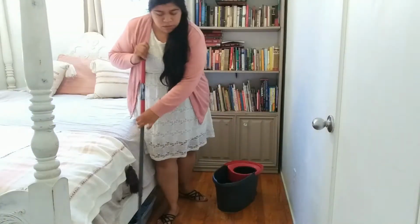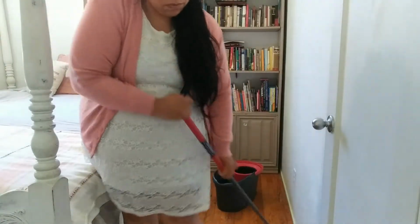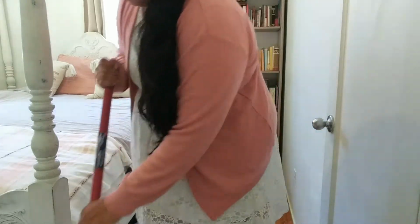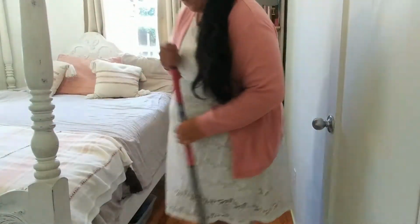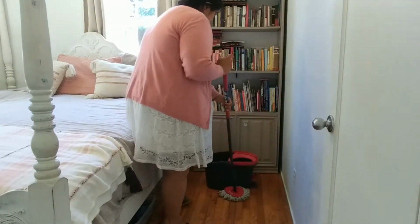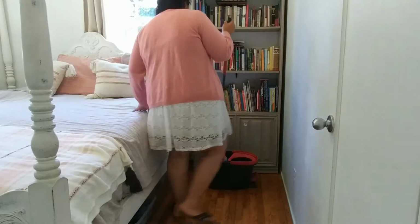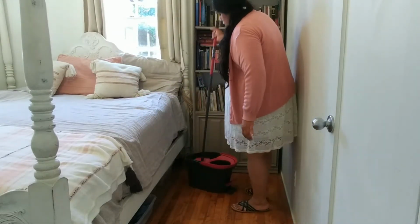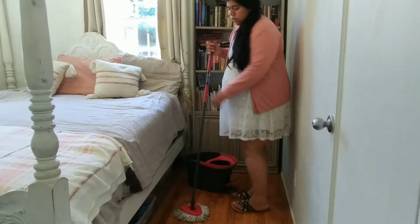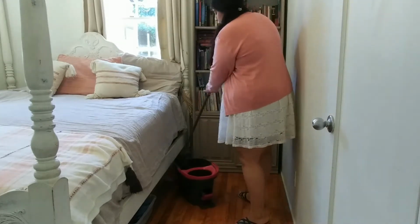To end the cleaning for the day, I'm gonna go ahead and give this room a very nice mop, which really needs it after all the dusting and moving around of furniture. There's definitely a lot of dust on this floor, and so I'm gonna give it a nice deep mop and then just lay down and enjoy the organization and cleaning that I have done for today.